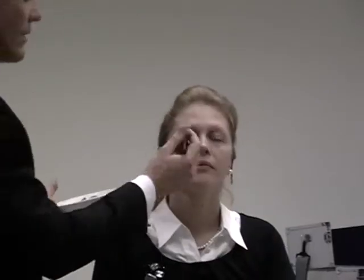And because my model's skin is a little bit reddish undertone, I use a little bit of a yellowish foundation because that balances out the color difference and makes the color in her face a little bit more neutral.